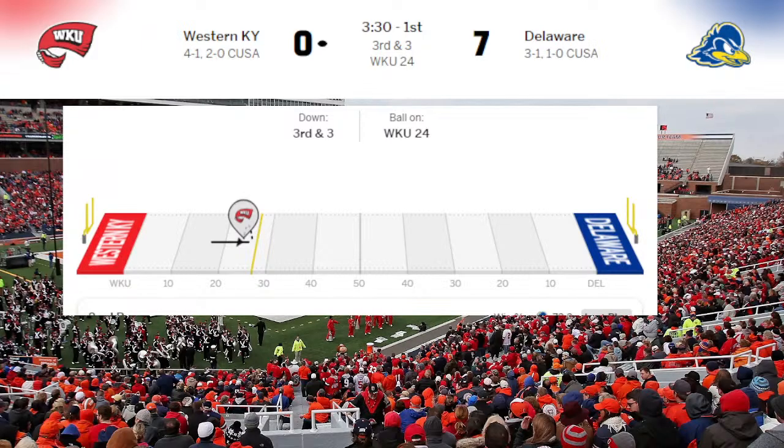Locke spins one, and a fair catch is going to be made at the 21-yard line. So Western Kentucky will come onto the field. Their offense was driving. They picked up a first down and then fumbled it away. So we'll take a break on the field, but stay right here in the booth.